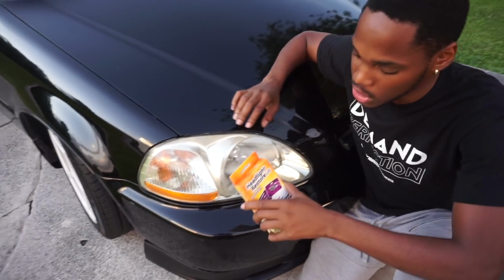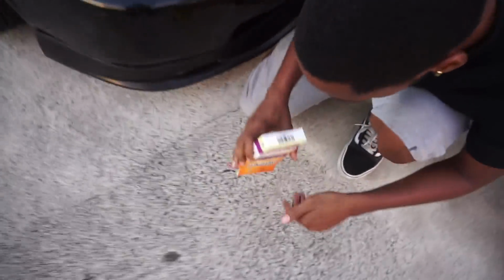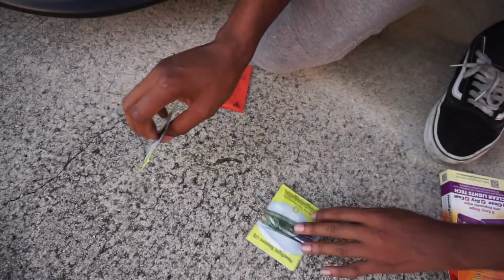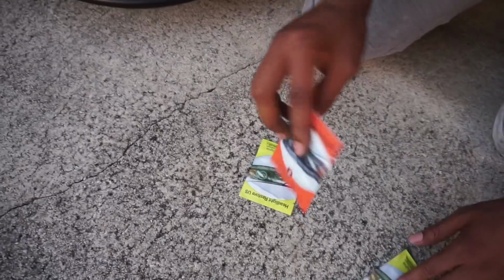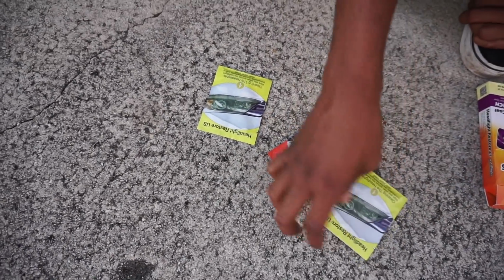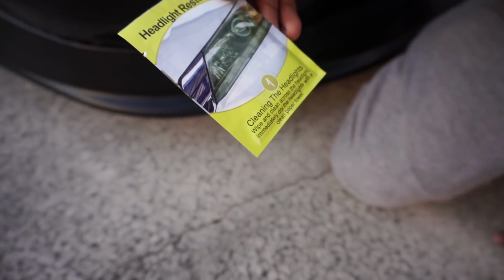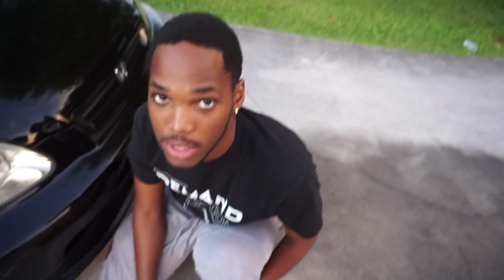All right, so we're gonna use this kit right here. Let me open it up. You got 3 packets. You got step one, and step 2. Now, the first step, it says it right here, wipe and clean across the headlight. Immediately dry the headlights with a clean paper towel. You have a paper towel? Yeah. All right, pause production, go get a paper towel.